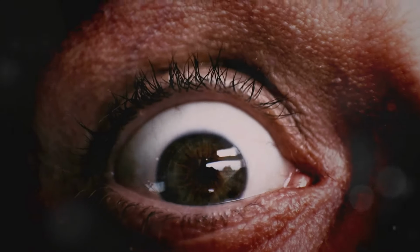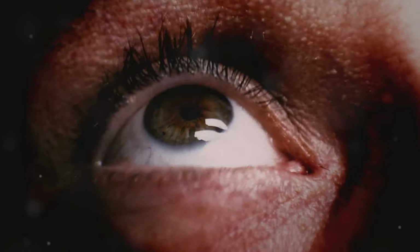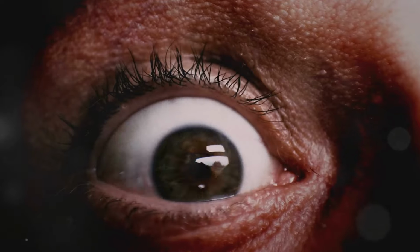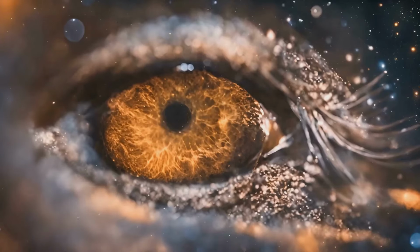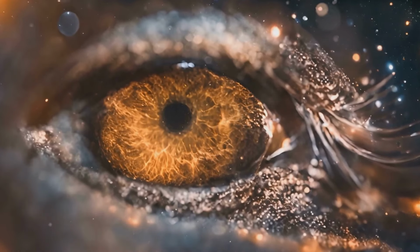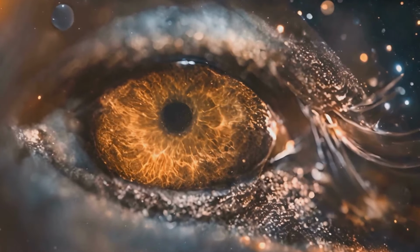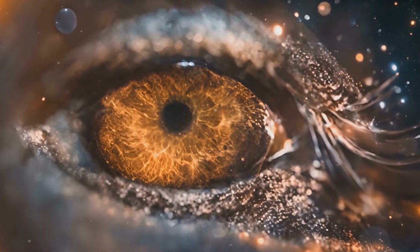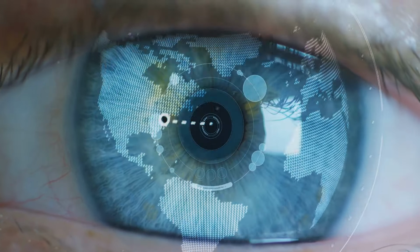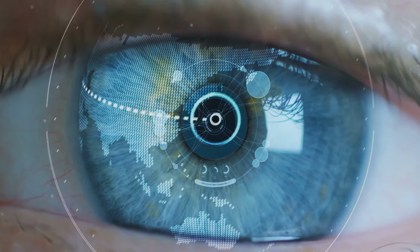This involuntary response is linked to the activation of the sympathetic nervous system, which kicks in when we experience excitement, arousal, or attraction. Pupil dilation is a subconscious signal, often referred to as windows to the soul. It's a fascinating example of how our eyes can betray our hidden feelings and desires. So the next time you notice someone's pupils widening in your presence, it might just be a sign that they find you intriguing.